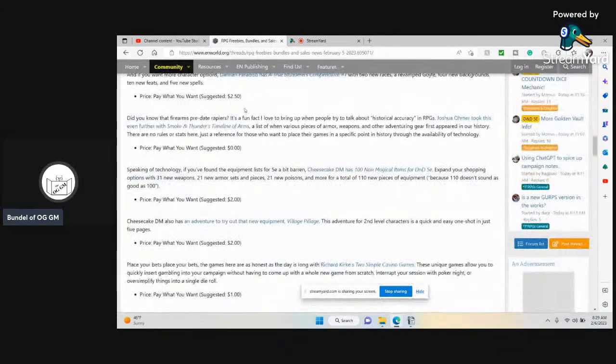And if you want an adventure where you can try out all that new equipment, Cheesecake DM has also released an adventure that goes with his 100 non-magical items called Village Pillage. It's a second level 5e adjacent adventure where you go to a village and I guess get into trouble.